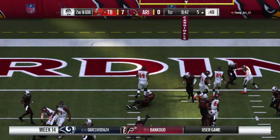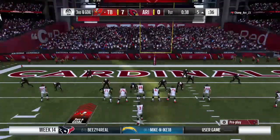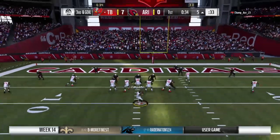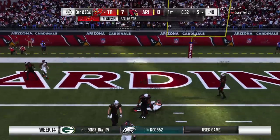And now he'll tuck it and run. Call it no gain on the keeper, and it's going to bring up a third down. Man, it's a tough area in the field to try and run a draw play out of the gun. You know you're going to face a good push up front, and here they swallow him up for no gain.